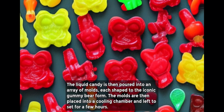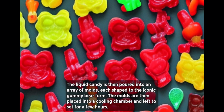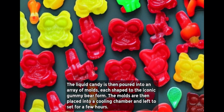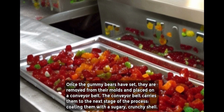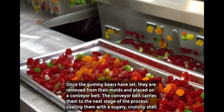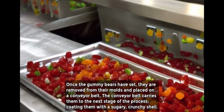The liquid candy is then poured into an array of molds, each shaped to the iconic gummy bear form. The molds are then placed into a cooling chamber and left to set for a few hours. Once the gummy bears have set, they are removed from their molds and placed on a conveyor belt. The conveyor belt carries them to the next stage of the process, coating them with a sugary, crunchy shell.